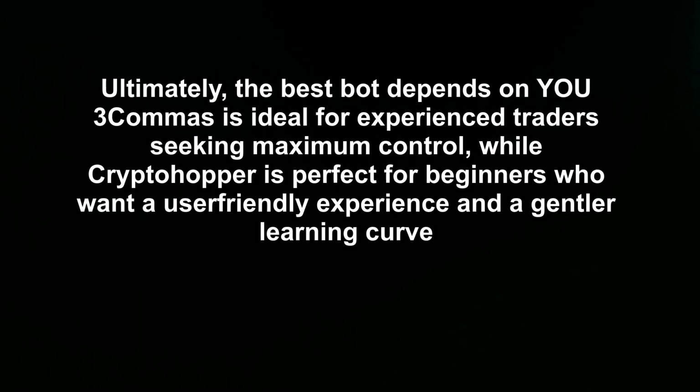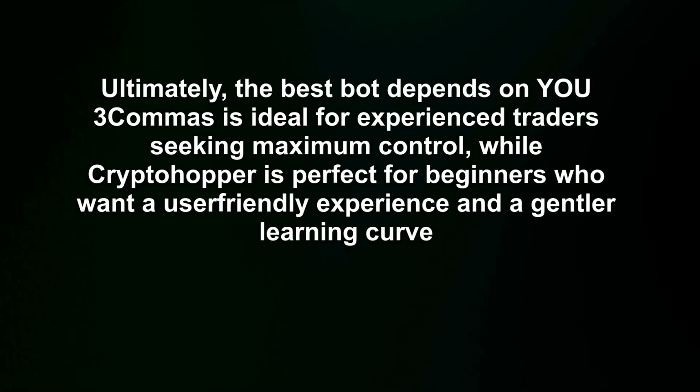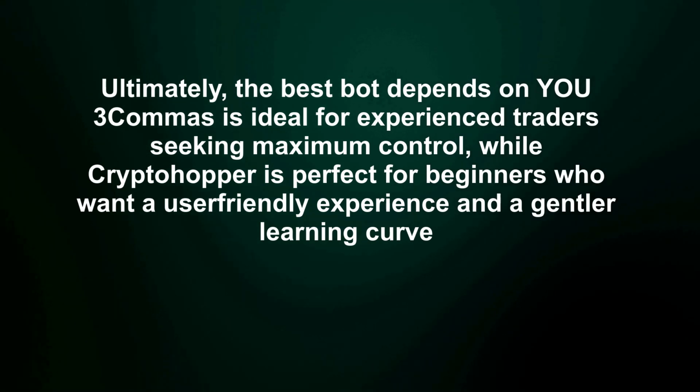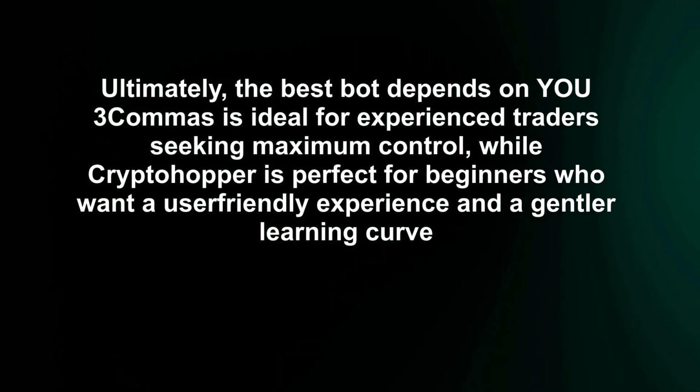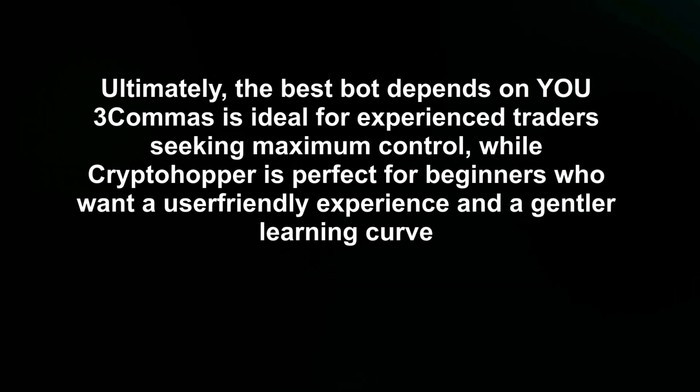Ultimately, the best bot depends on you. 3Commas is ideal for experienced traders seeking maximum control, while Cryptohopper is perfect for beginners who want a user-friendly experience and a gentler learning curve.